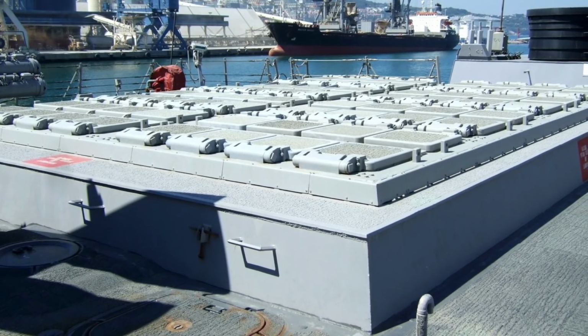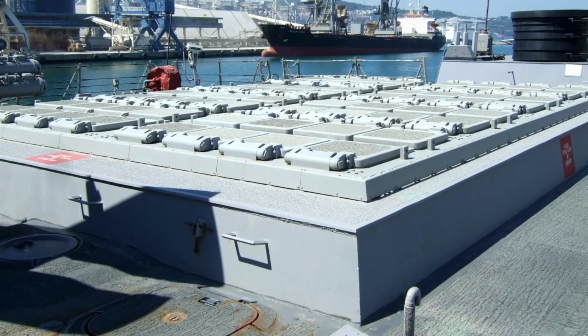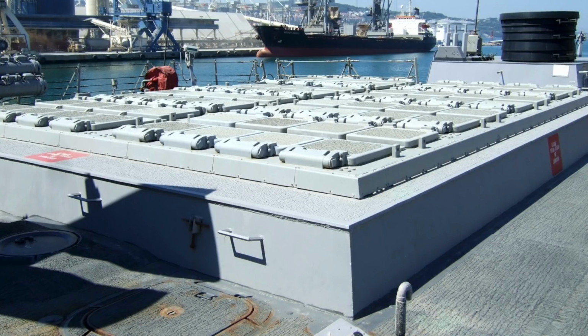4. RIM-162A ESSM for anti-missile role with a range of 31 miles or 50 kilometers and a speed of Mach 4. It can be quad-packed in a single Mark 41 cell.